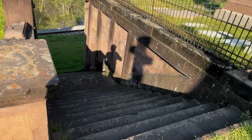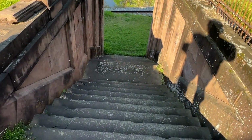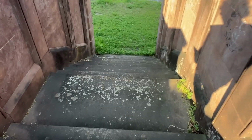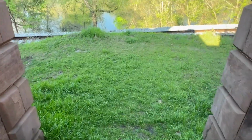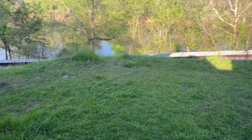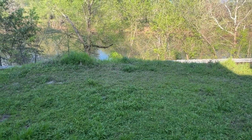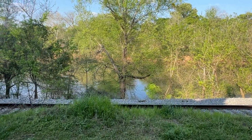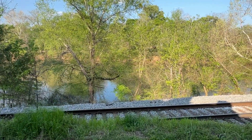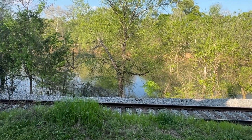So down the stairs between Bond and Johnson's memorial, or their crypts, we have the railroad tracks and the river. Oh look, the river is even kind of bluish today. It almost matches my illustration. Normally it is chocolate, disgusting brown.